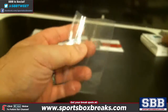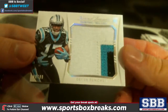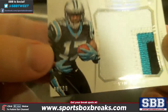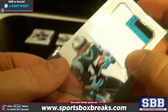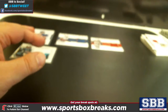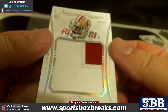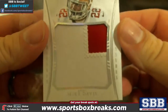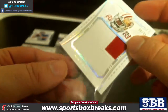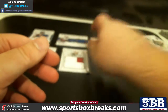Sherry's starting to worry, Brent, and doesn't even mean to. Jumbo Relic of Devin Funchess. Rookie Jumbo Relic, three-color relic, 68 out of 99. Another Jumbo Rookie Relic coming up, Mike Davis, 6 out of 99. Two-color relic there.